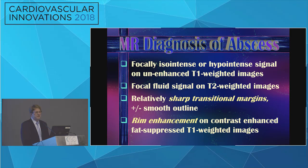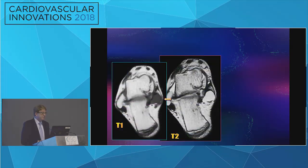Now, abscess is the same thing as cellulitis in terms of signals, but now we have sharply defined boundaries, all right, and the zone of transition is sharply defined. So when we add contrast to this, we get something called rim enhancement. So here's an example of a lesion in the tarsal tunnel. You have a T1 weighted image that's intermediate to low signal. It's sharply defined. And you see the flexor retinaculum out there. I don't know if we have a pointer, so I'm just going to kind of talk about this. Sorry. And then what you see on your T2 weighted image, the signal is homogeneously high signal and sharply defined.